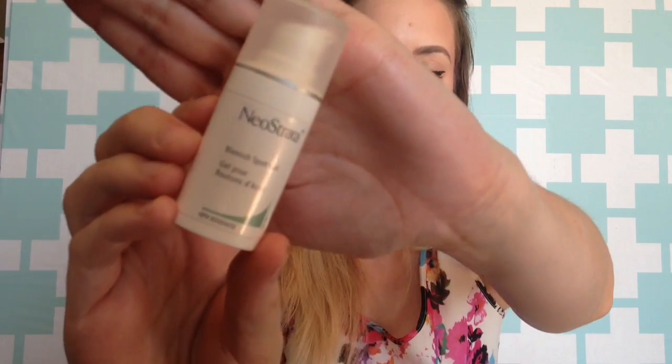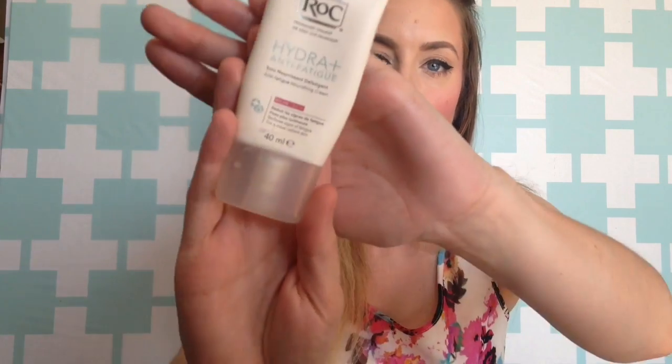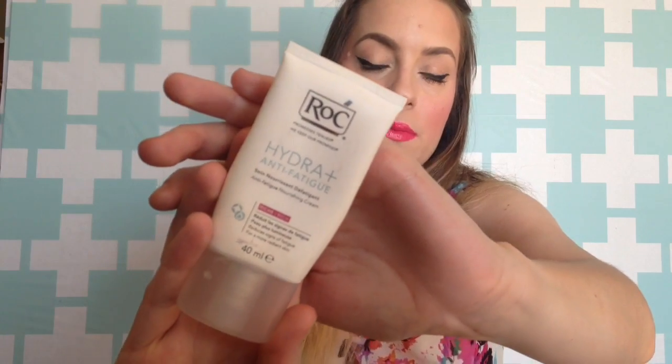I have the Neostrata Blemish Spot Gel, which is one of my all-time favorite spot treatments. This wasn't technically empty. It's almost empty, but it expired in August of 2015, so I just decided to get rid of that. I have the Rock Hydra Plus Anti-Fatigue Rich Cream, and this was something that, again, it was just okay. It didn't irritate my skin. It kept me hydrated, but I just moved on because I got bored.